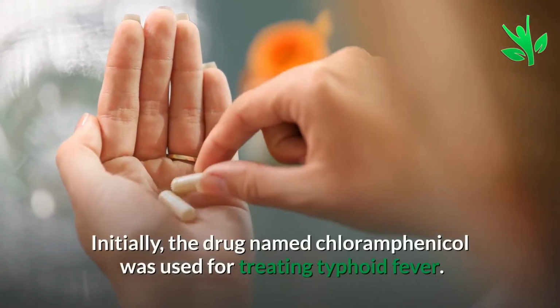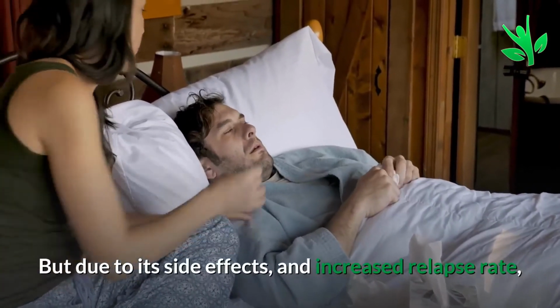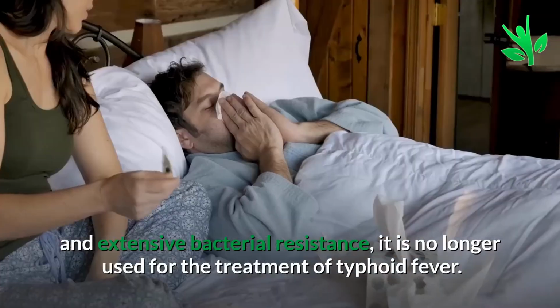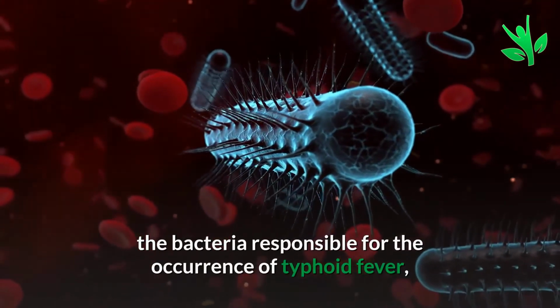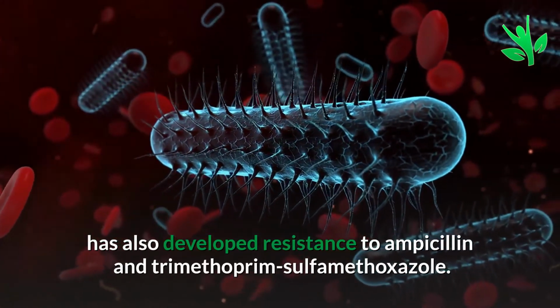Initially, the drug named chloramphenicol was used for treating typhoid fever, but due to its side effects, increased relapse rate, and extensive bacterial resistance, it is no longer used for the treatment of typhoid fever. Recently, it has been found that Salmonella typhi, the bacteria responsible for the occurrence of typhoid fever, has also developed resistance to ampicillin and trimethoprim sulfamethoxazole.